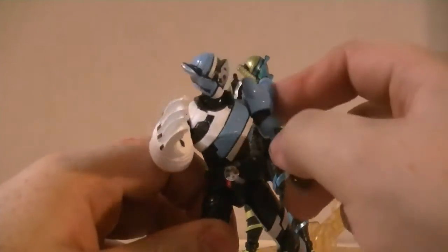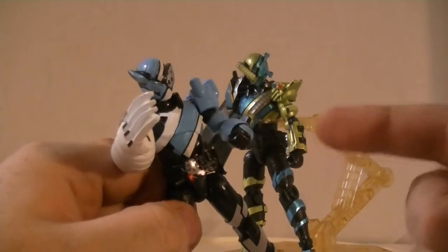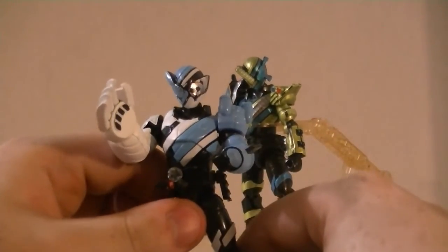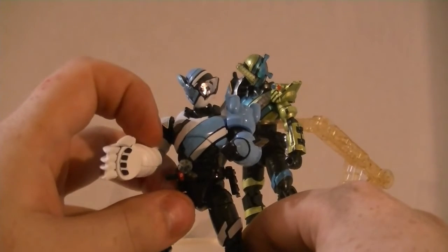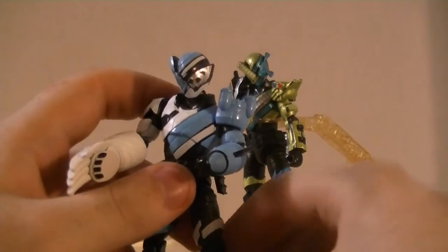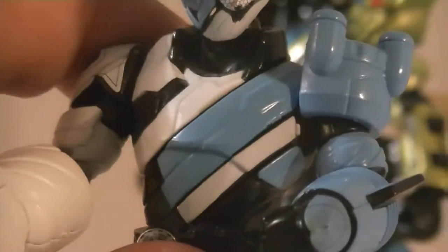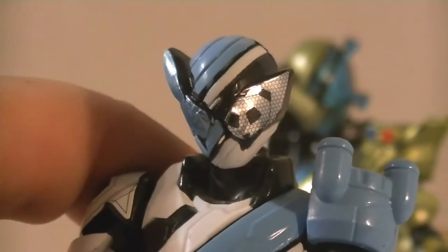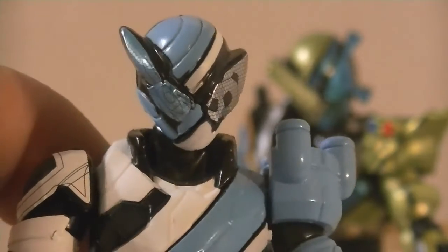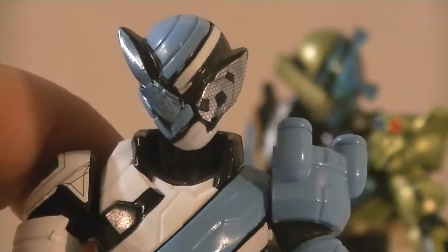So on one arm, we have a cruise missile. And on the other hand, we have the Shredder. So yes, blasting off in monochrome, it's Panda Rocket. I do have to love it though. The head, let me get a zoom in here. He does have the actual panda and a rocket on his head. I love these things so freaking much.